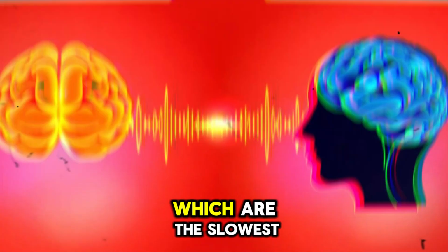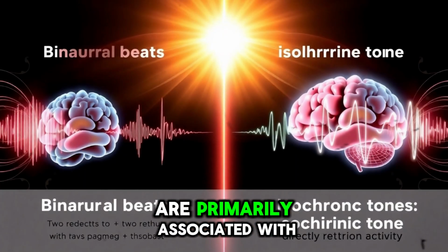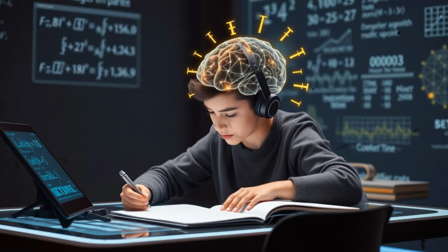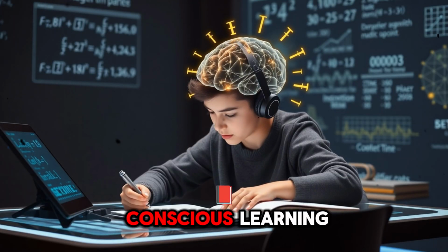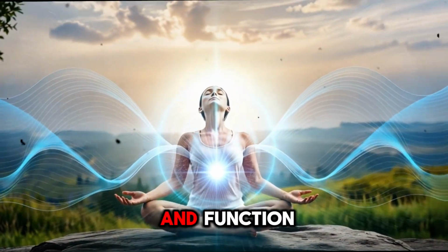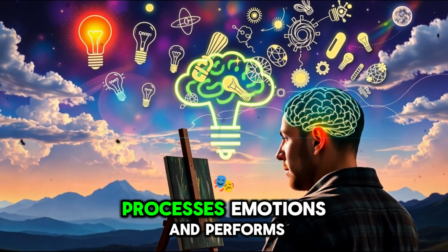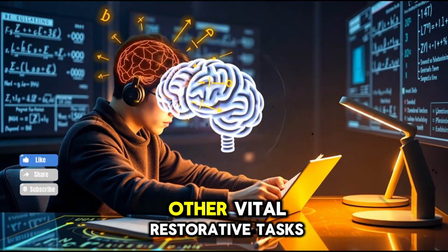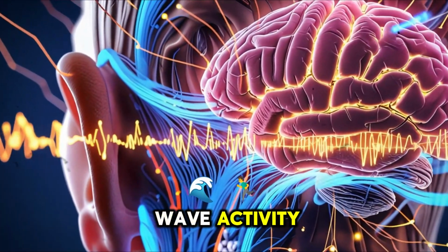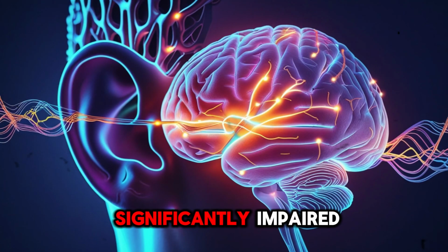Delta waves, which are the slowest brainwaves, ranging from 0.5 to 4 Hz, are primarily associated with deep sleep and the most restorative phases of rest. While delta waves are not directly linked to conscious learning or memory recall, they are crucial for the brain's overall health and function. During deep sleep, the brain consolidates memories, processes emotions, and performs other vital restorative tasks. Without proper sleep and delta wave activity, the brain's ability to retain and recall information is significantly impaired.